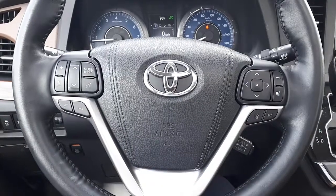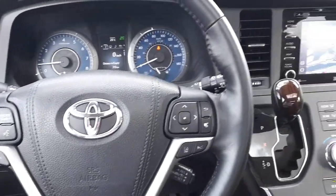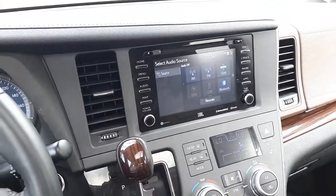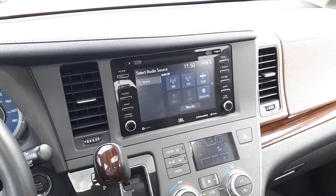This vehicle also has steering wheel audio and Bluetooth controls. It also has a heated steering wheel. It comes with a built-in navigation system. It has AM and FM and XM radio, USB and auxiliary inputs, CD player, Bluetooth capabilities.